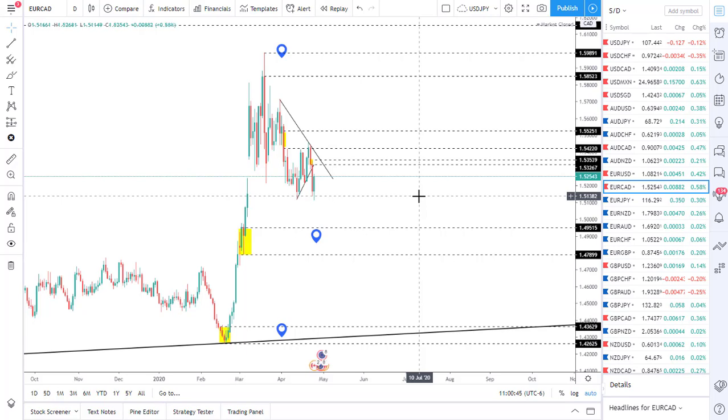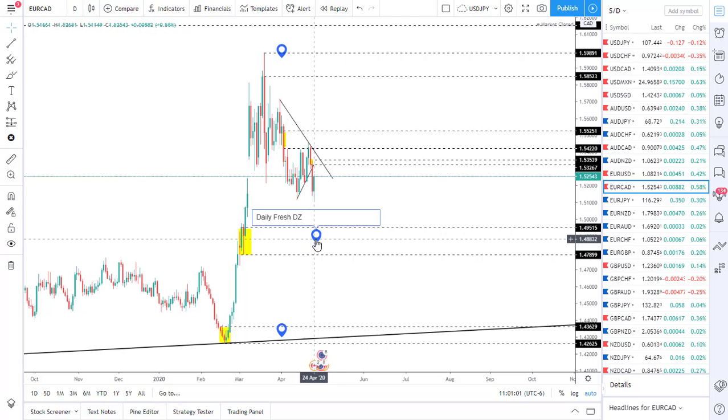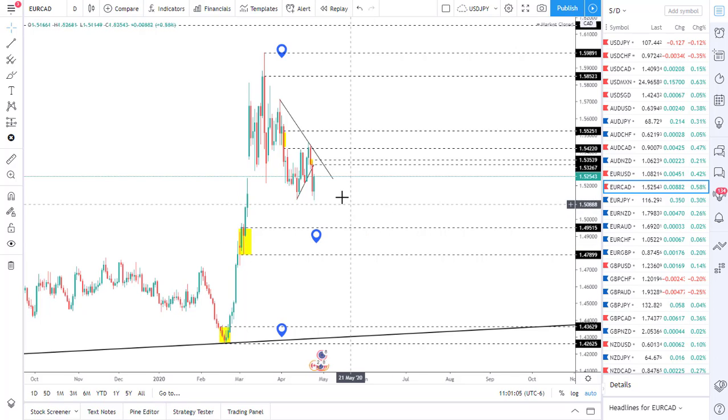So this is very interesting, because as opposed to other Euro pairs, this one is still giving us good opportunities for us to get short, because this is the level of realignment. This daily level is the realignment zone, right? And we're still a little bit far from there.